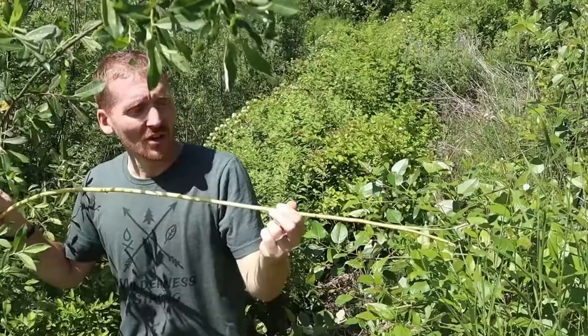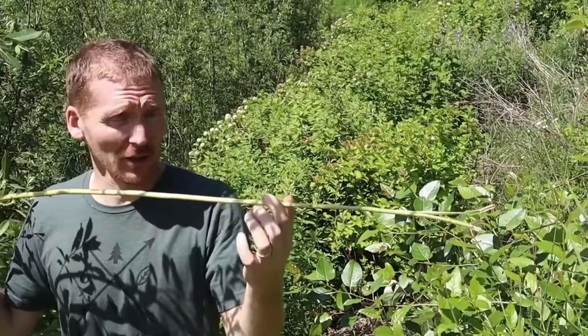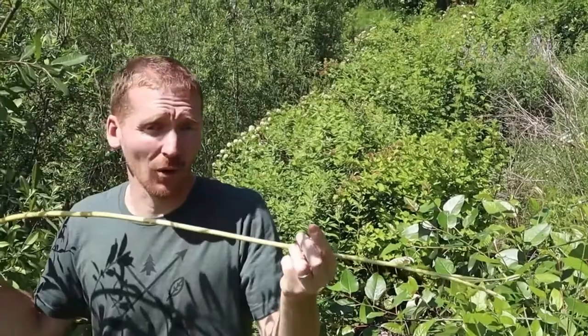So now that we've got all the bark stripped off of this branch of this willow tree, there's a couple things we might choose to do with it. One thing we might choose to do is to split it right down the middle. That's going to make it a little bit more versatile in case we wanted to do some other things with it that might be a little bit more lightweight, that might require a more pliable, flexible material.